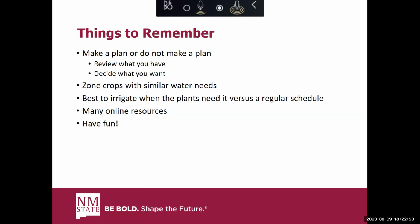There are many, many online resources, but just be aware that if you're looking at resources that are not from the Southwest, the conditions are going to be very, very different. And so just always keep that in mind and have fun.